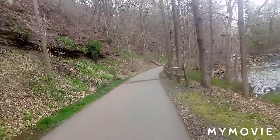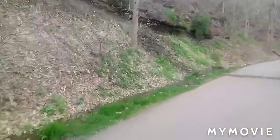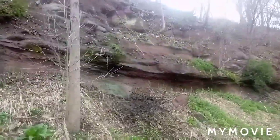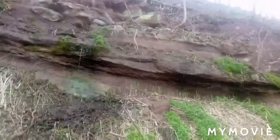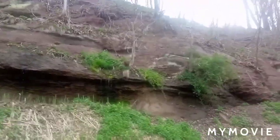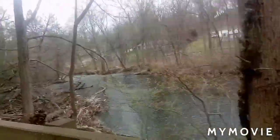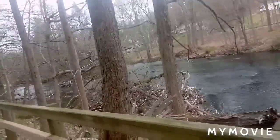What am I hearing up above me? Oh, I'm hearing water right there pouring down through the rock. Knew I was hearing something. More of it dripping over there. Look at that. And like I said, water getting a little rougher, a little more like a river now. A lot of debris in the river though.